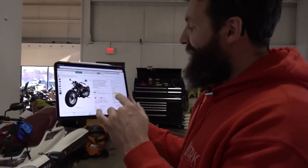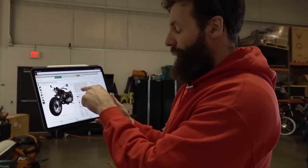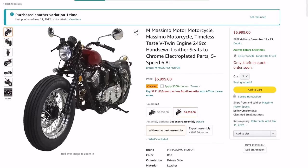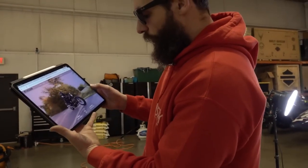All right, before we pop this thing off, let me show you guys what we're dealing with over here. This is the Massimo motorcycle, Hansoon. Is that how you do it? Hansoon leather seats. This sucker's a 5-speed, 6.8-liter motor.